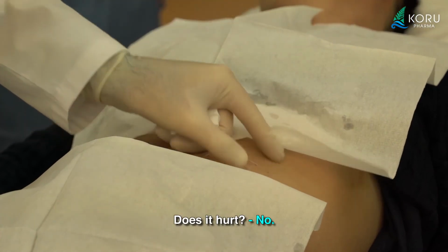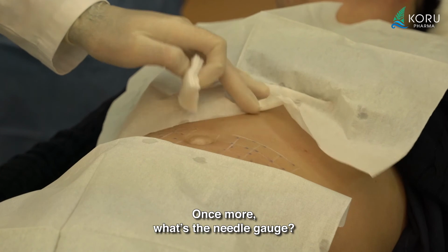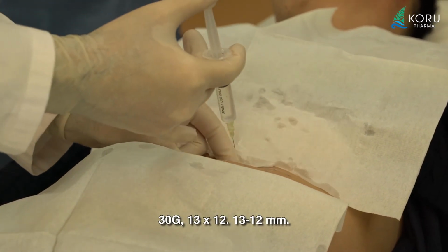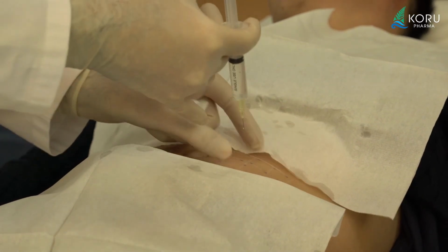Is that a 13 millimeter needle? What is the needle thickness again? 30G. And the length of the needle? 13 millimeters, 13 by 12.